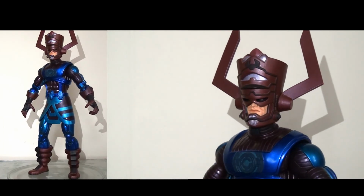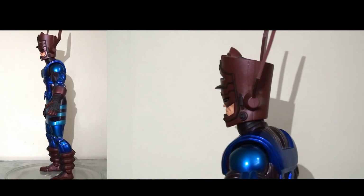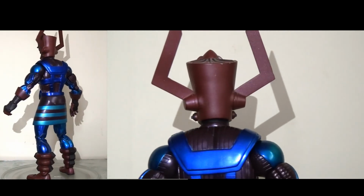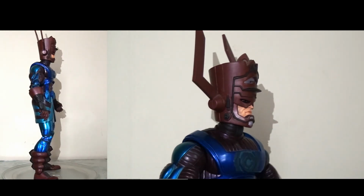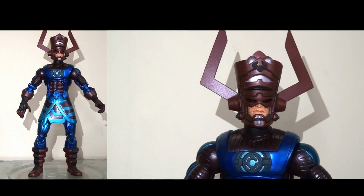When this figure was first announced and this first wave hit the shelves, I was absolutely blown away. I couldn't believe it. I just couldn't get my head around it. The fact that we were getting a Galactus in scale with the 6-inch line. Now, admittedly, he's a little bit shorter and smaller than perhaps he would be in terms of the comic book scaling, but hey, the ambition here was really cool, and it was revolutionary, of course.